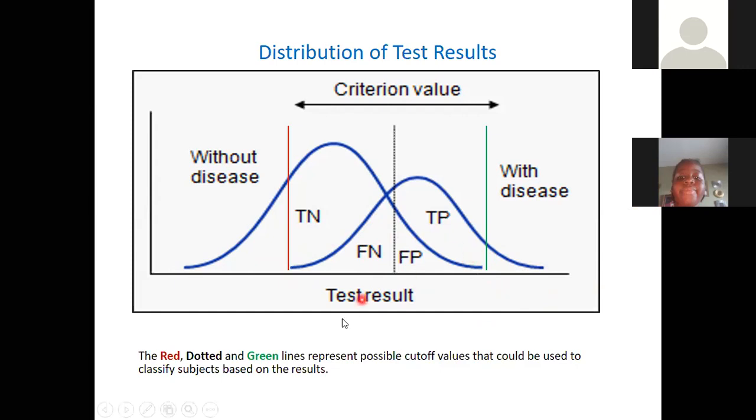So look at what I put. I said the red line. I also put some vertical lines, the dotted line. So you can put your value in any of these three. The red, dotted, and green lines represent possible cutoff values that will be used to classify subjects based on the result. You can use any of them.